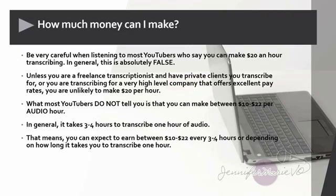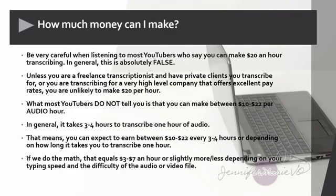If you are a really fast typer and it's a really easy file, you might be able to transcribe it in 2.5 hours or maybe even 2 hours. But that's if the file is really easy and very clear. So if we do the math, that can equal around $3 to $7 an hour, or even slightly more or less depending on your typing speed and the difficulty of the audio or the video file. So transcription is not big money. Again, it depends on how difficult the file is.